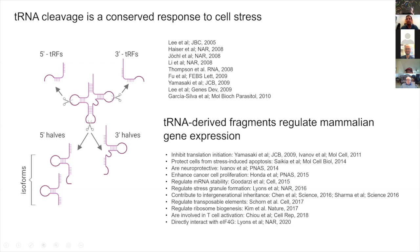Ten years ago, it was not clear whether these fragments were actually functional, whether they had an effect inside the cell. But now there's quite a lot of evidence showing that in fact they are. They are a small RNA family which have been shown to inhibit translation initiation. They can protect cells from stress-induced apoptosis. They are neuroprotective. They enhance cancer cell proliferation, regulate mRNA stability, regulate stress granule formation, contribute to intergenerational inheritance. They can regulate transposable elements and ribosome biogenesis, they are involved in T cell activation, and they can directly interact with different proteins such as translation initiation factors.